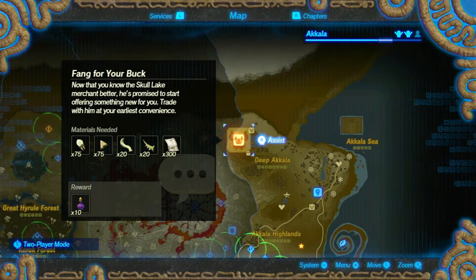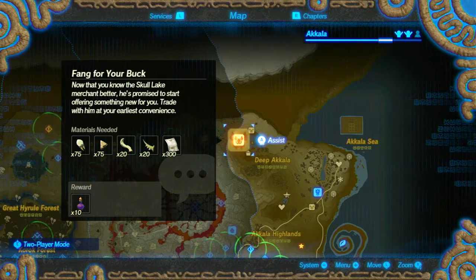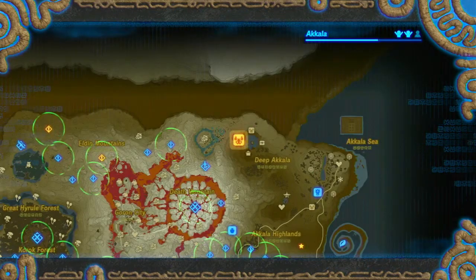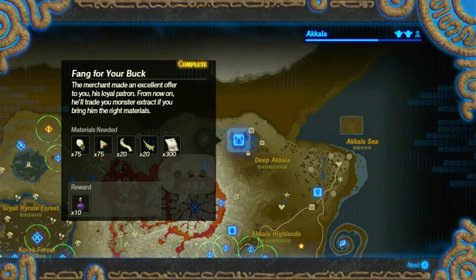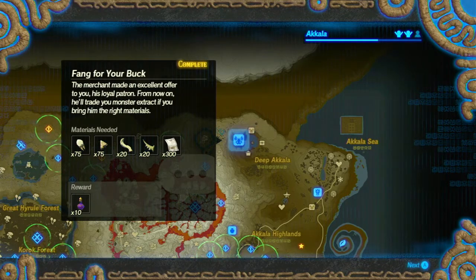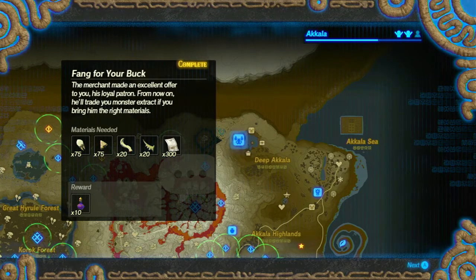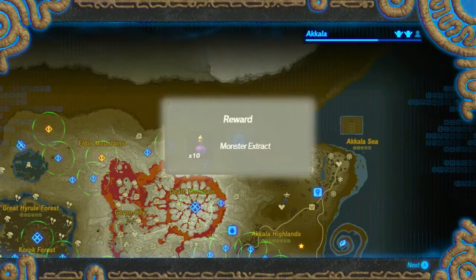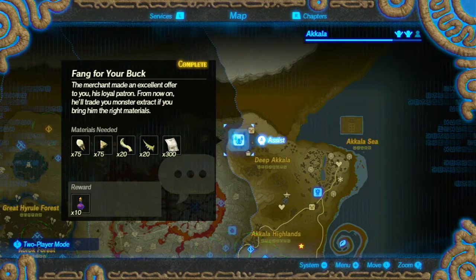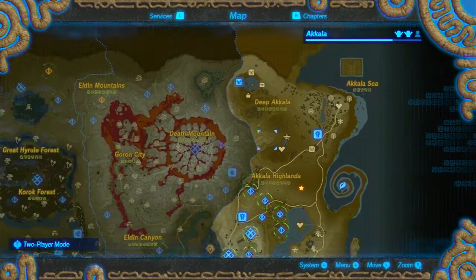Now that you know the Skull Lake merchant better, he's promised to start offering something new for you. Trade with him at your earliest convenience. A commendable achievement. The merchant made an excellent offer to you, his loyal patron. From now on, he'll trade you monster extract if you bring him the right materials. So basically, this is like the leaf icons on the map. We can get monster extract as much as we need by just trading these materials. What are they? Goblin trophies and monster parts, okay.